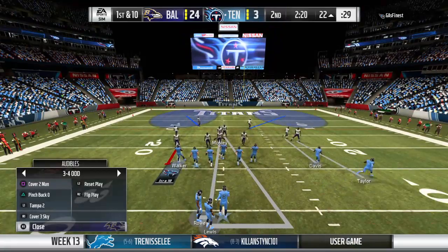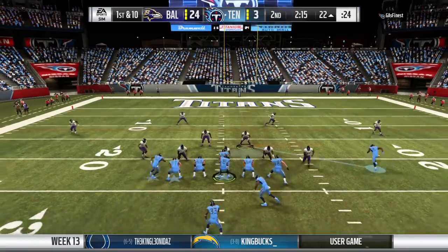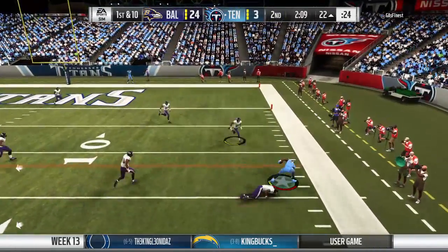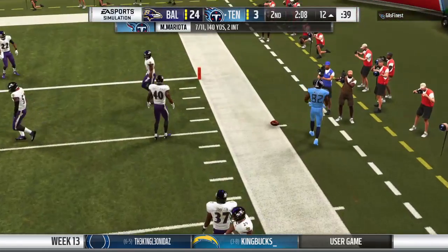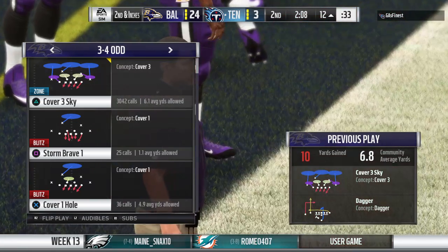Let's go. Keep it rolling. First down, Mariota. Flushed out right. And complete to the tight end Walker, right side. And he'll be out of bounds, taking it just shy of the 10 at the 11 or the 12. It's another 10 yards on that one and another first down.